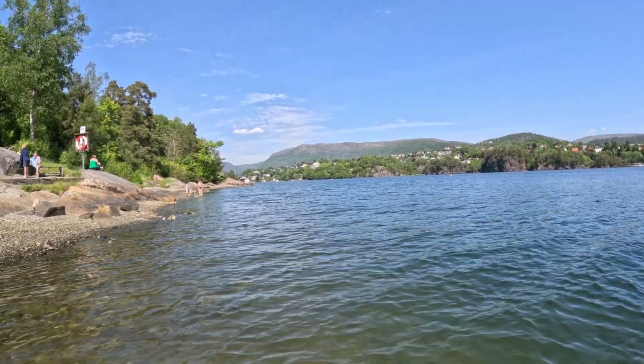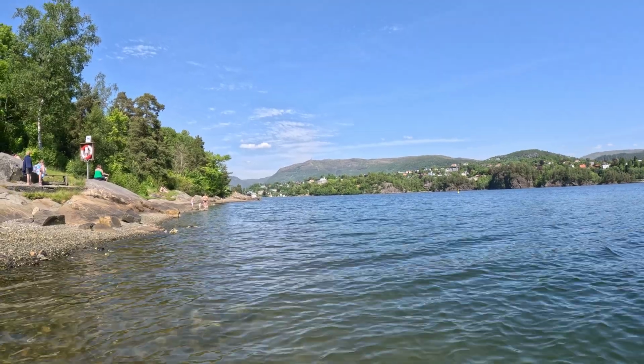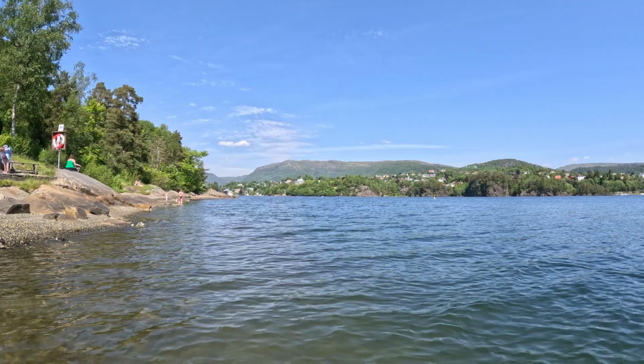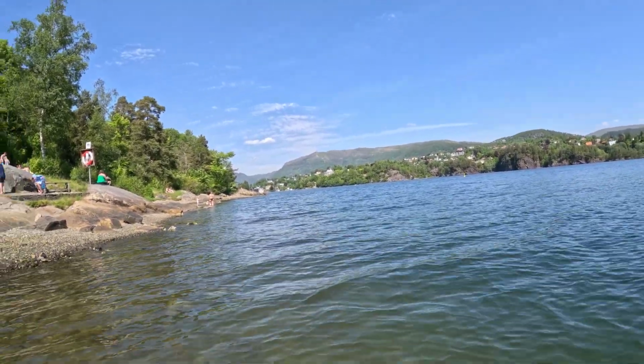Yes, that's the beach over there, if you can see, maybe 1 kilometer from here. I see so many people there. I was there yesterday also to test that one out, so check that video as well. But yes, this is Langestranden, and we are going in for a swim here as well. And we are doing it right away. Let's go!